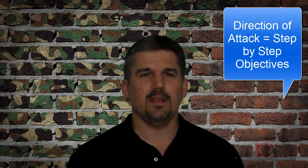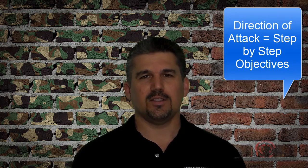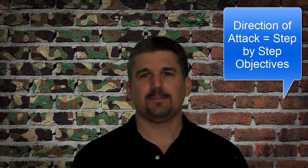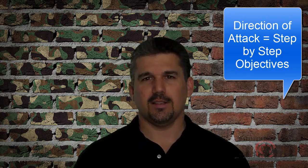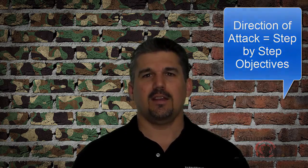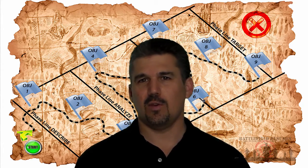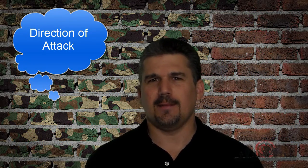In battlefield resume methodology, your direction of attack focuses on the step-by-step objectives that you must take. Your direction of attack is graphically depicted as the direction you head in accomplishing objective 1, 2, 3, and so on sequentially to complete your resume. Again, the direction of attack is a specific direction that the main attack or main body of a force will follow.